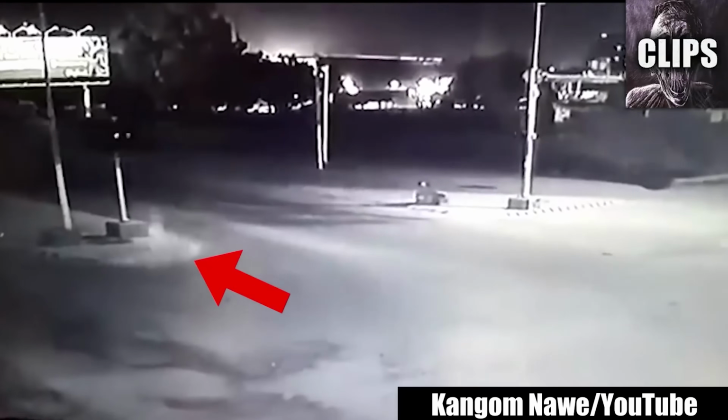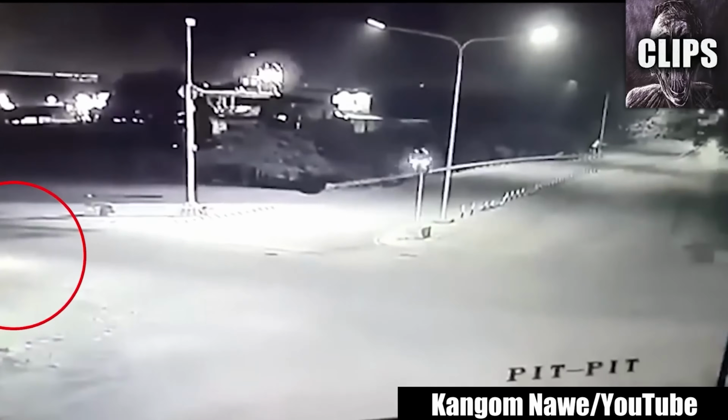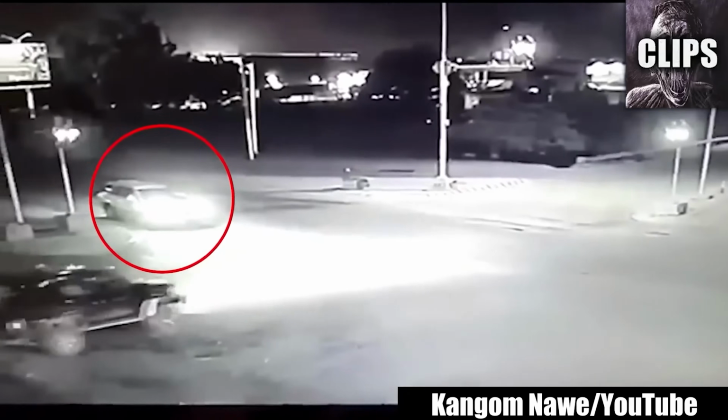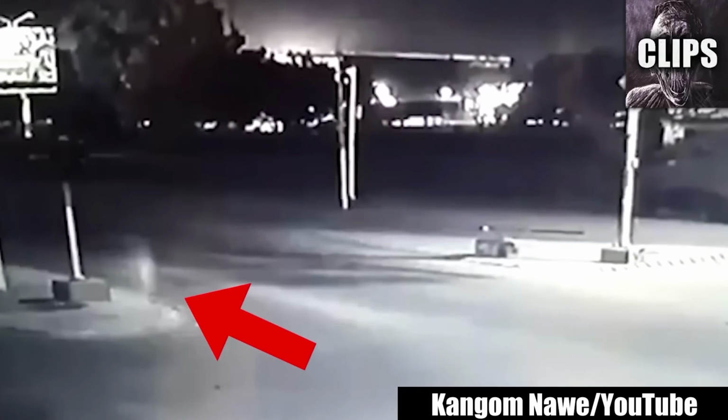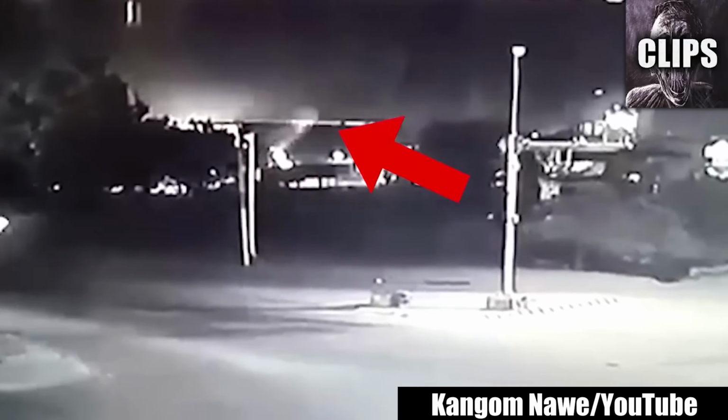This ghost sighting could be a trick of the light. You can see the headlights of an approaching vehicle at 12 seconds, right when the ghost supposedly flies up into the air. What they think is a ghost could be an optical illusion caused by rays of light bending towards the camera on a rainy day.